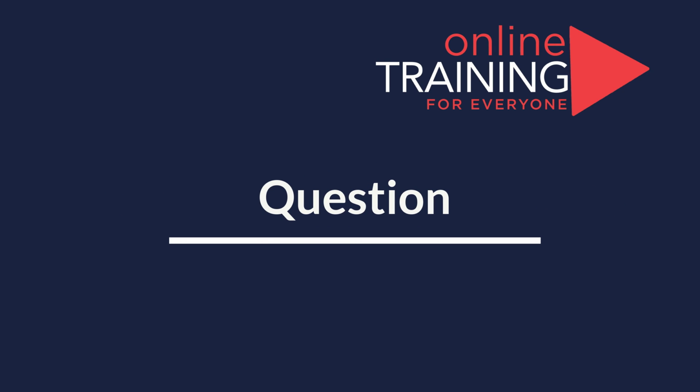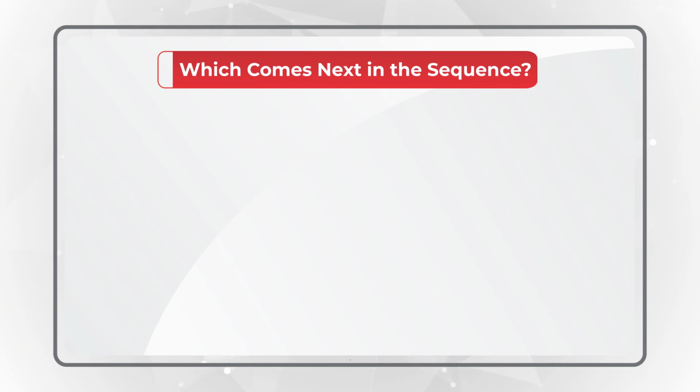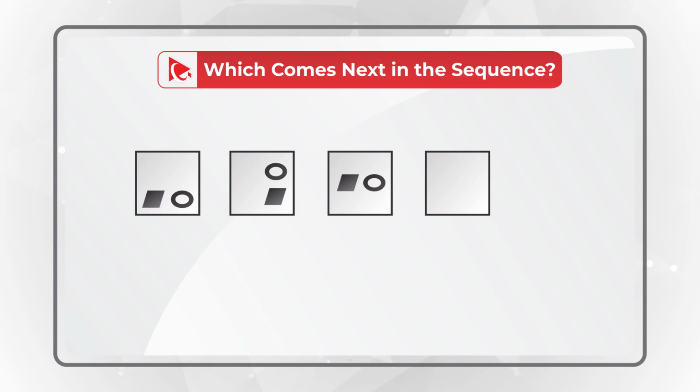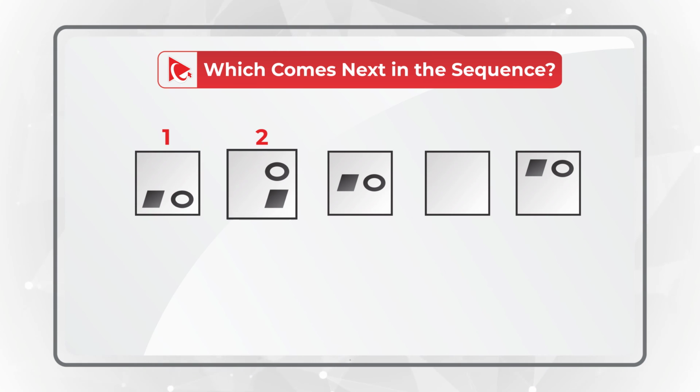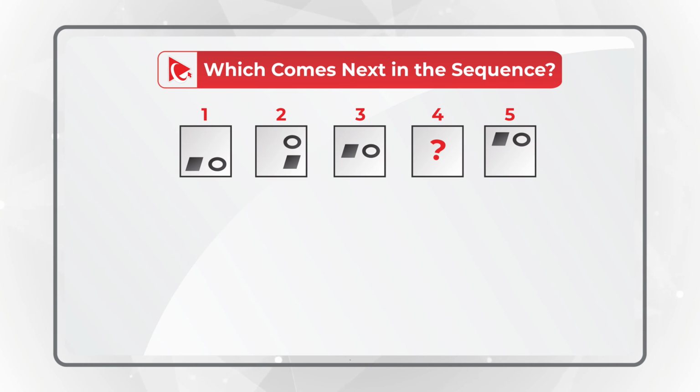I love this question because it really makes you think in order to get to the correct solution. You need to determine which shape comes next in the sequence, and you're presented with the series of 5 shapes. Squares 1, 2, 3, and 5 have other, smaller shapes inside, and you need to determine shape 4. You have 4 different choices to choose from.